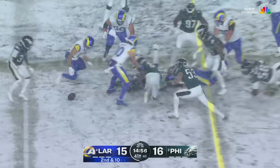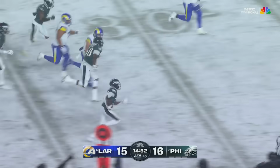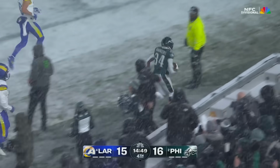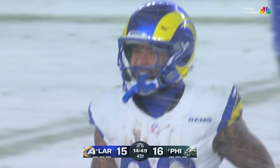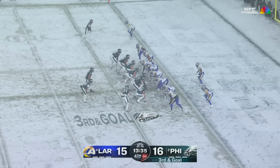Kyren Williams lost the football. It's loose. The Eagles have it. It's into the hands of Isaiah Rodgers. Down the sideline, Rodgers. First and goal, Philly at the 10. We just told you the slick conditions, and Williams coughs it up, and the Eagles are in business.